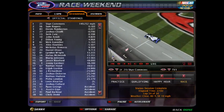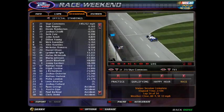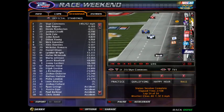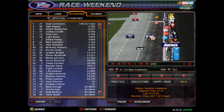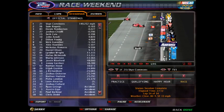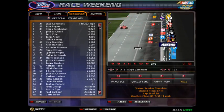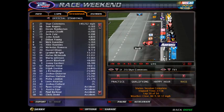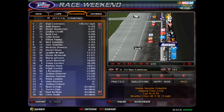Dylan Young did what he needed to do, though, to try to take the points lead, and in fact, he will do so, I believe. He will finish the race in 7th. Nick Gunther comes home in 8th. 9th will be Alex Hawkins, and 10th position will be Nicholas Romero. Daniel Olson 11th. Lyndon Wright 12th.